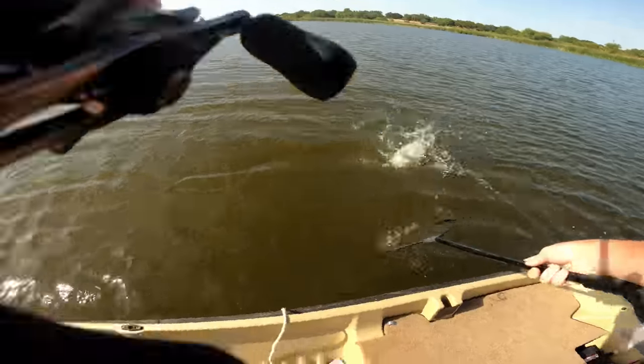Wow, dude, that was amazing. That's probably another 6-7 pounder, maybe even 8. Oh my gosh, Ryan, we might have won this thing, man. Holy cow, that's a freaking 8 pounder, baby. Let's go. That's the biggest one yet, bro. Holy cow, dude, that might even be 9. That might be a 9 pounder.